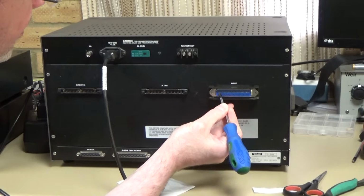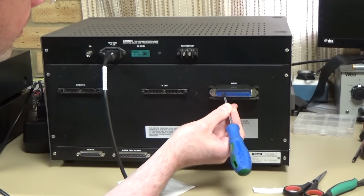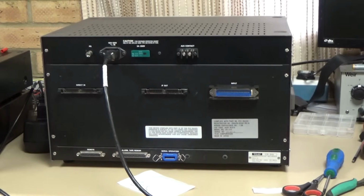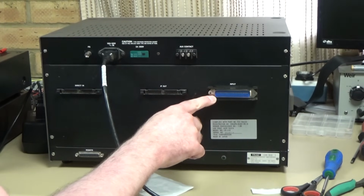So that's 1, 2, 3, 4, 5. It is working, but it seems to be a bit lower level than the others. So yes, those pinouts do appear to be correct, don't they? So that's a good thing.